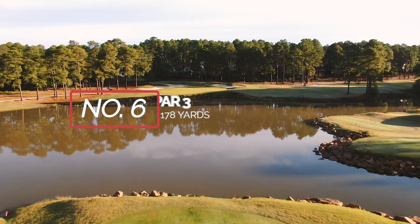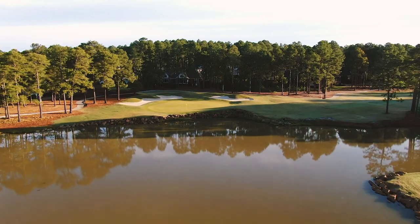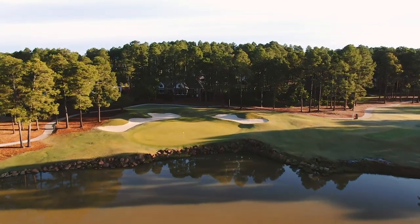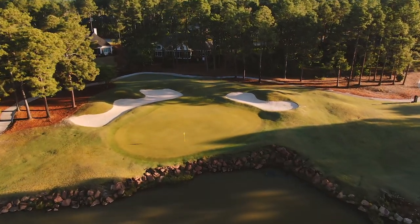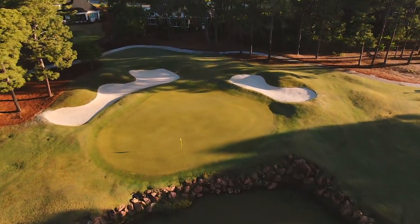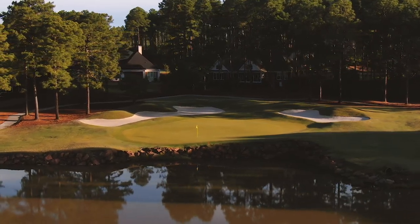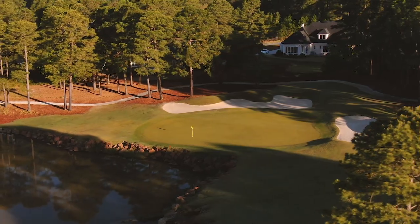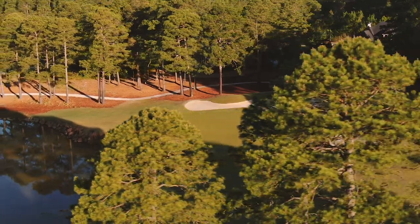The par 3 sixth is a challenging 178-yard par 3. With golfers needing to carry the water hazard with a mid to long iron, many golfers will elect to club up to ensure safe landing. With the slick Bermuda greens that Mid-South has to offer, a lightning-quick downhill putt to a front pin placement provides some understandable tension for golfers and a difficult two-putt.